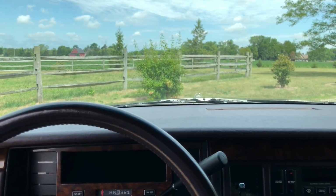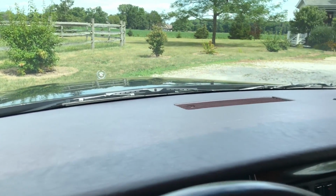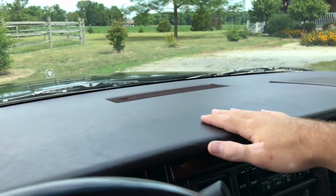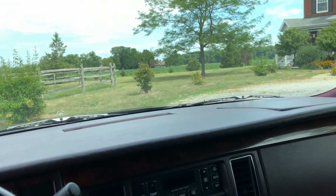Now, one other quirk I've seen up here is with the dashboard. I don't know if it's easy to see on camera, but it's just incredibly long. I mean, you can't even reach your arm all the way forward there. I've measured it out, and it's about 2 feet long, and it just seems so much longer than any other car I've seen.